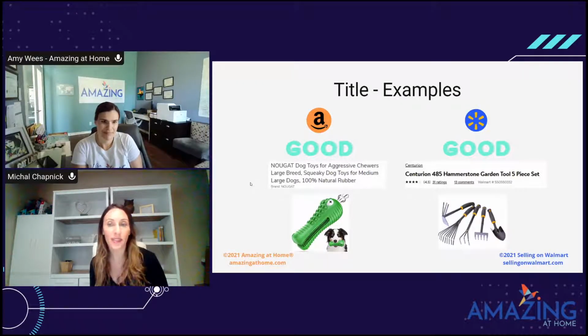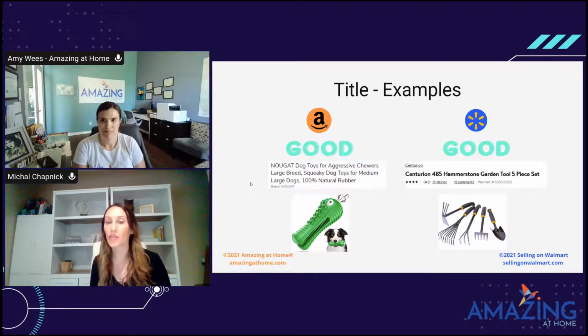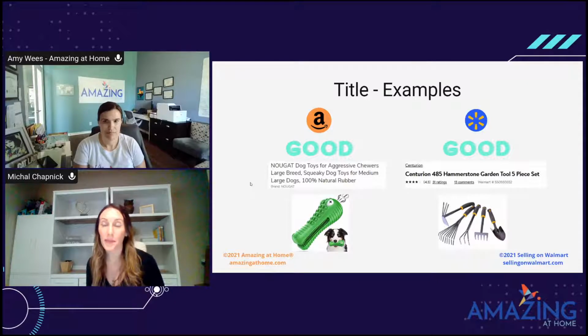I would change it a little bit because it starts with the brand. That's perfect. And then there's a number, so I guess that's the item number or something. And then it says Hammerstone Garden Tool 5-piece set. So I would do little changes. After the Centurion, I would put garden tools, and then Hammerstone 485, if that's again the model, and I would end with 5-piece tool set.